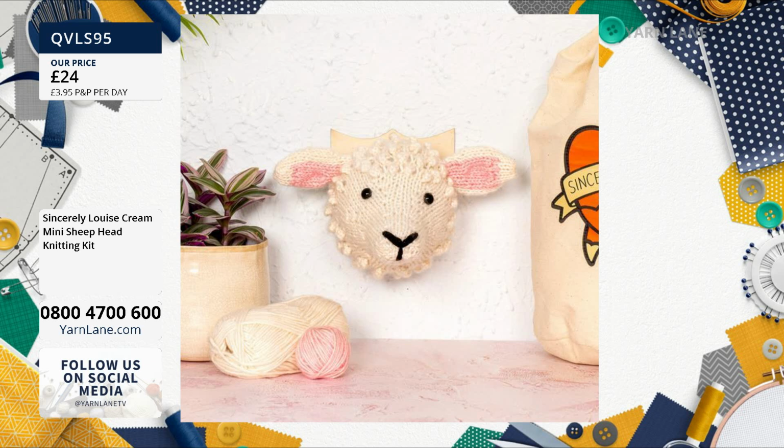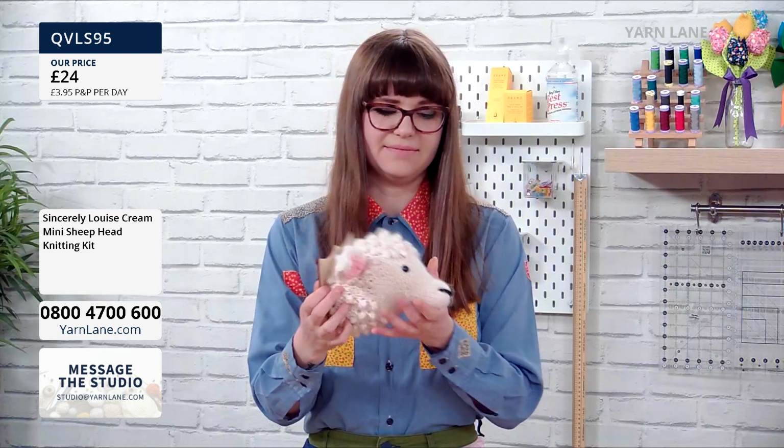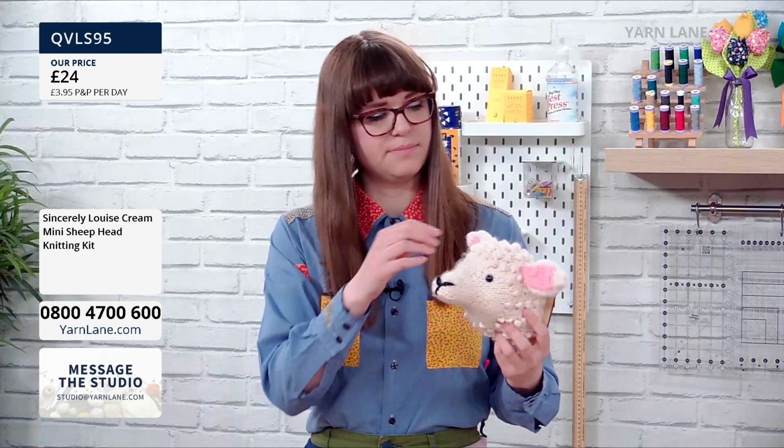Now I'm going to do the other sheep head first. So again, this is the other sheep, but this is the white one. The mini sheep head, this is the white. Again, it's got everything you need in the kit. That's really cute as well. Little pink ears, and again, it's got the bobble haircut. Yeah, it's got the bobbles on it.